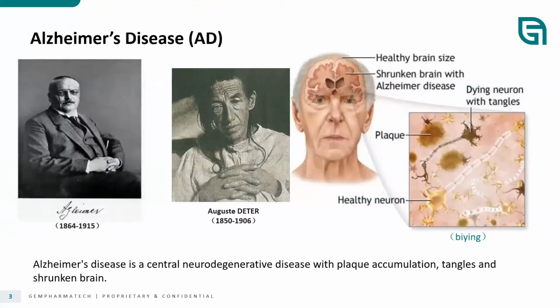Alzheimer's disease is a very important and crucial disease, primarily affecting older, late middle-aged, elderly people. Alzheimer's disease was identified in 1901 by Dr. Alzheimer, who examined a patient who had dementia. Dr. Alzheimer used cell staining techniques to identify the amyloid plaques and neurofibrillary tangles within the cortical gray matter of the brain, which is the hallmark of the disease. In 1906, with his continued pathological research, he linked these pathologic findings with the clinical symptoms of pre-senile dementia. Alzheimer's disease is a central neurodegenerative disease with plaque accumulation, tangles, and a shrunken brain.